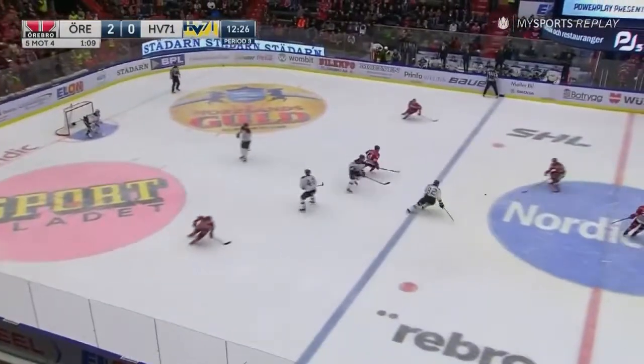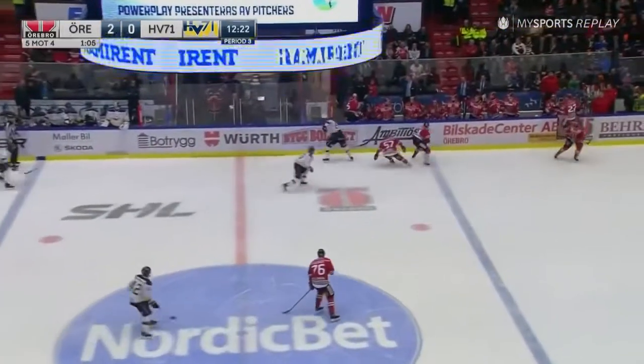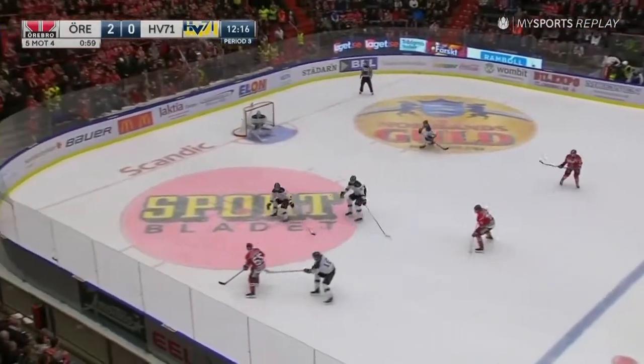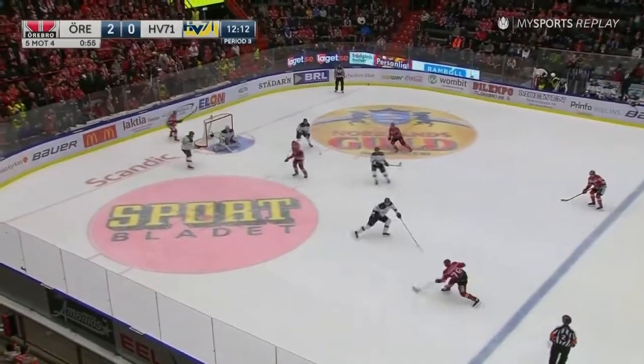Moving it back the other way now is Tom Wandell. He's stopped up at the blue line and trying to get it back against Stenlund at center ice, but Stenlund's able to come away with it now. Intercepted by Manninen. Manninen into the offensive zone. He'll play this one back to the line to Salonen, or rather Bartley.